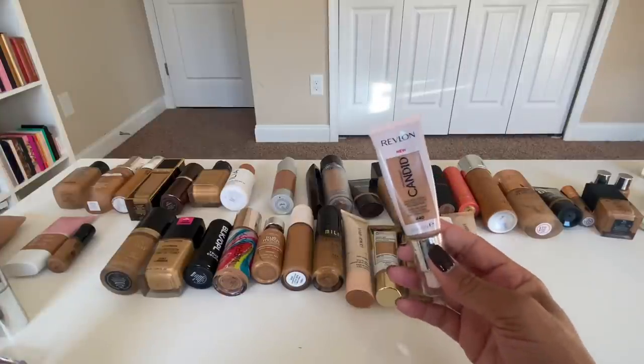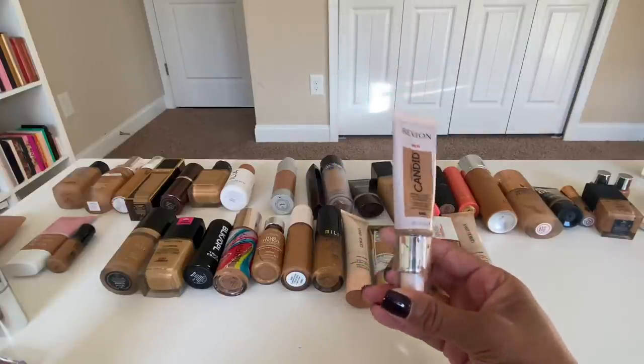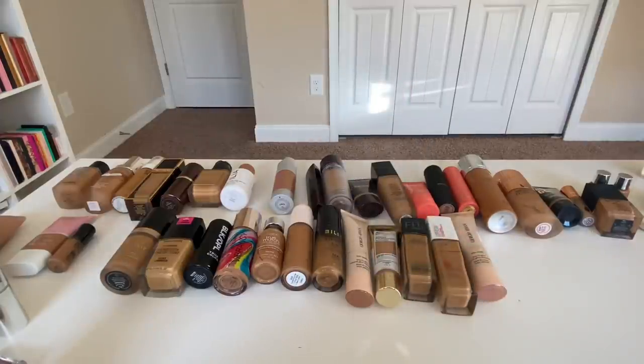The Revlon Candid Foundation, shade 440. Oh, this was another beautiful one that I got so much use out of. Oh, so pretty. But I'm gonna declutter it because I don't wear it anymore. And I know I'm not gonna reach for it, but it was pretty.